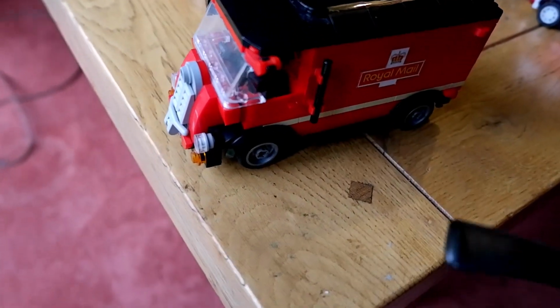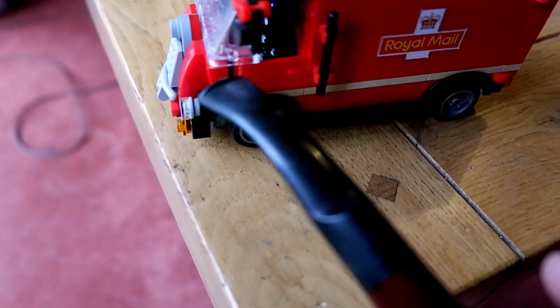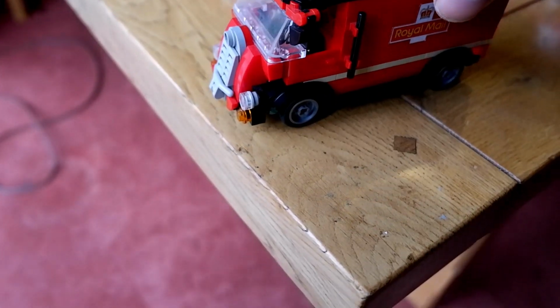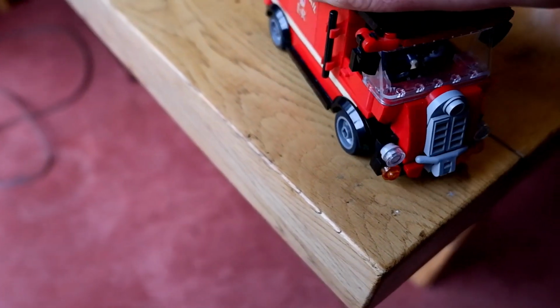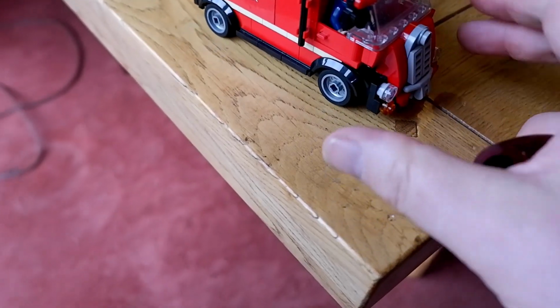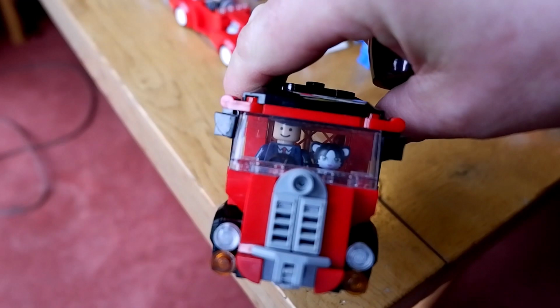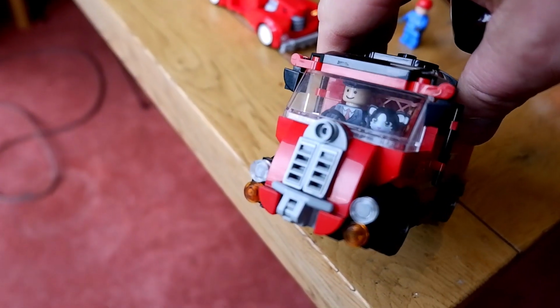The other small change that I made to the internet versions, I've put these little red doors on. I think they were just ordinary bricks in the original version, but I wanted the doors on, so it gives that little door handle at the side, which looks nice. And I've also added two figures in there, which is of course Postman Pat and his black and white cat.